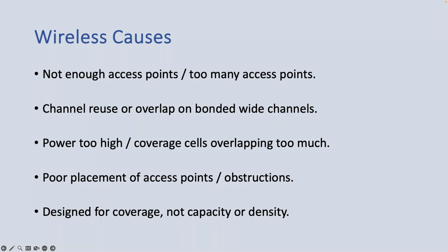So without getting too deep into the weeds on how the spectrum works, if you're going to go for the highest possible throughput, you typically go to 40 or 80 meg wide channels. That causes there to be less unique channels available. And when you have more APs, it becomes more difficult to avoid reuse at that point. And so there are ways to handle that, and we'll talk about that in a bit. One of the other areas we see oftentimes is the power is running too high. So the coverage cells tend to overlap too much at that point.